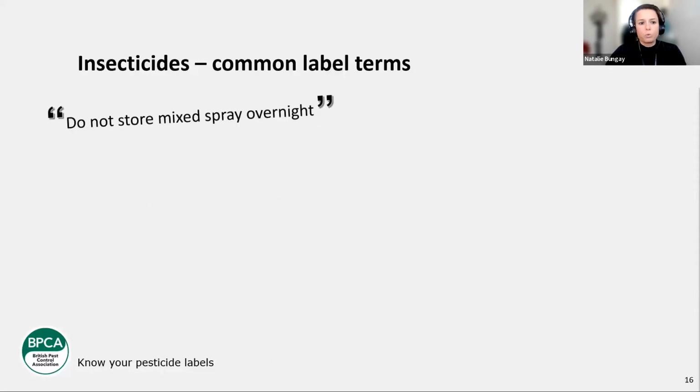Okay, so just a few more here. Do not store mixed spray overnight. Now that's in terms of when you mix up a spray into your 5 litre or 1 litre or 2 litre sprayer, or whatever it is. If you get to the end of the day and you've still got some left over, maybe you haven't measured it quite properly for the job that you had in hand. Remember that area coverage that it says in the application rates. Maybe you've mixed a bit too much. Some of them do say don't store it overnight. You can't store it, so you need to decant it into a waste container that's labelled properly and dispose of it. You shouldn't be storing it overnight in your sprayer, and a lot of products specifically say that.